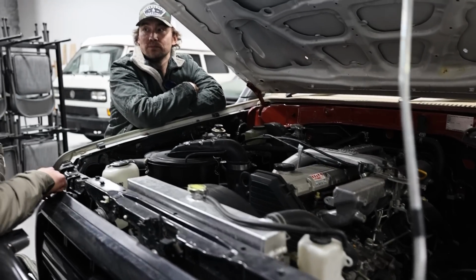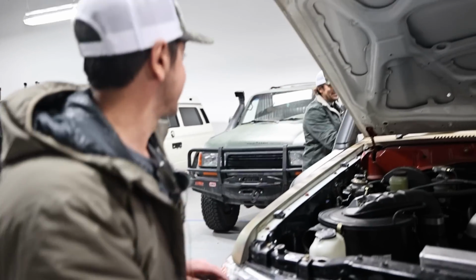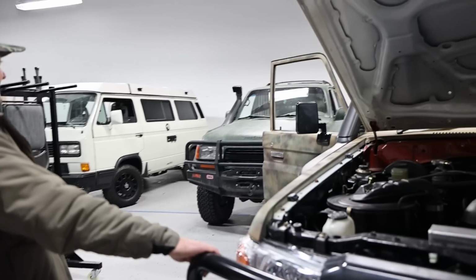So this is one that Mike loves. I love it. Let me turn it on. His 80 he doesn't love as much. I'm not a fan of the 80. It took me a while to hate it, but I'm not a fan.